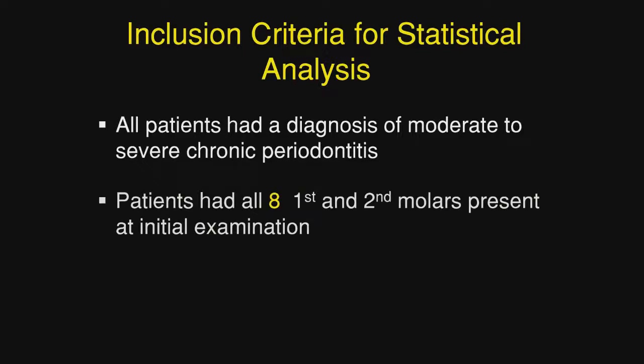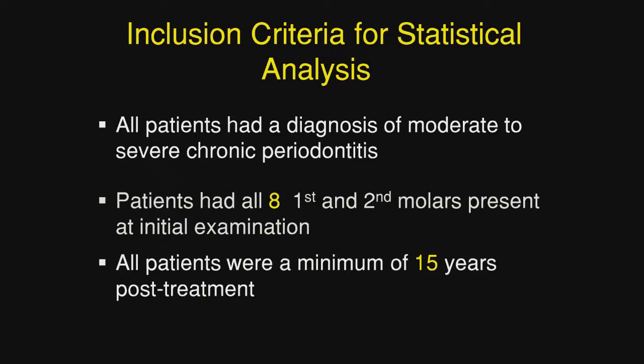But here is the reason why we eliminated 90% of the patients. Because all the patients had to have all 8 of their molars, first and second molars. And the average patient in the study came in about age 42. So a patient with chronic moderate to severe periodontitis who was 42, in all probability, had already lost one molar. And so therefore, only about 10% of the patients in our recall system qualified for this. And finally, all the patients had to be a minimum of 15 years post-treatment.